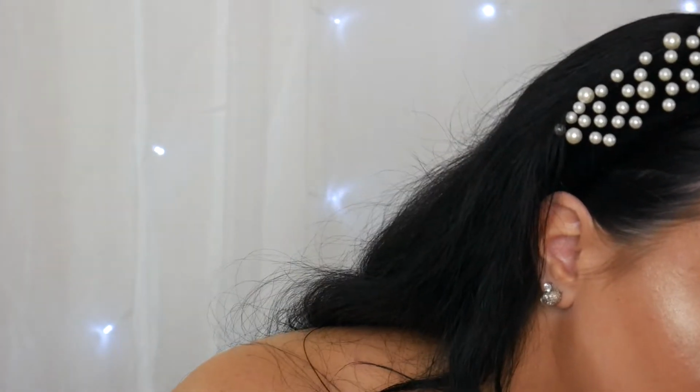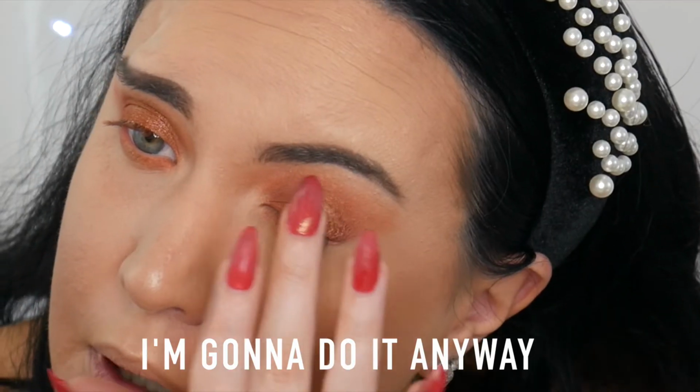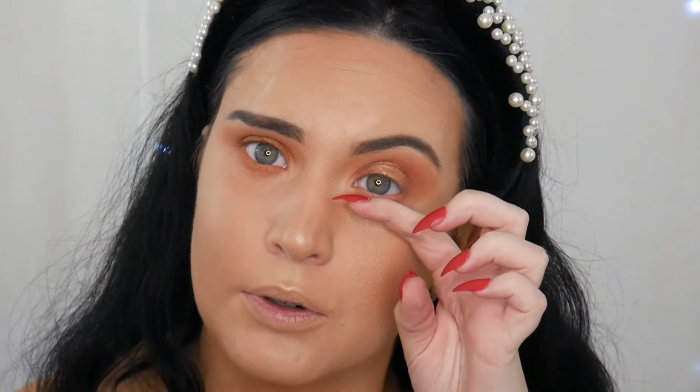But because I did that, I'm gonna go in with the shade Zam in the Jackie Aina palette. It's not an exact match. It's definitely gonna be a lot lighter. Pretty. It looks different because that shade is a lot more glittery and brighter. I would definitely recommend this palette right here. I think that it performs really well, and I think there are some really great color dupes in it as well. So we're gonna move on to mascara.